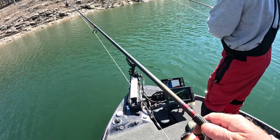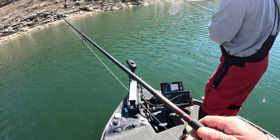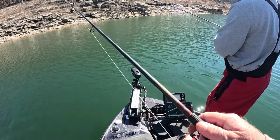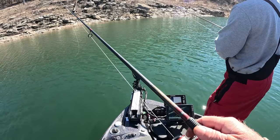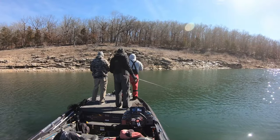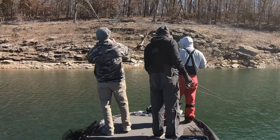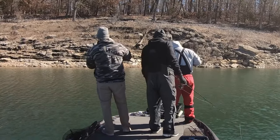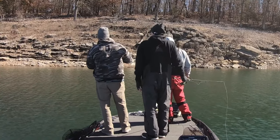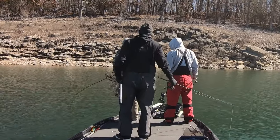Oh, someone's getting close. Those gotta be crappie. Just hang in there. You just went right in that. You get bumped? No. Following you all the way to the boat. There he is. Oh, look at his buddy following him 100 miles an hour. I think it's a crappie. Maybe not. That ain't a crappie.